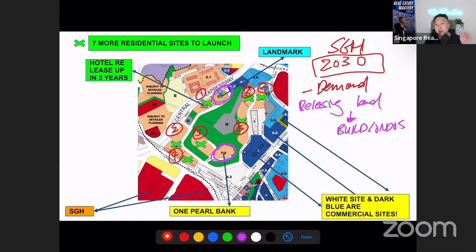Today, if you have a first mover advantage into this location, and there are 7 more new plots coming up, what will it do for your pricing if today you're buying at the lowest? You can enter it further.